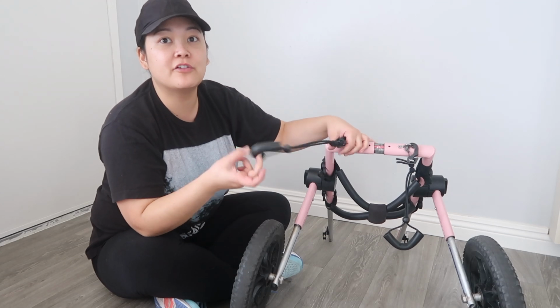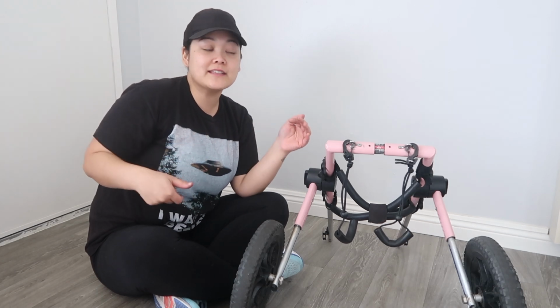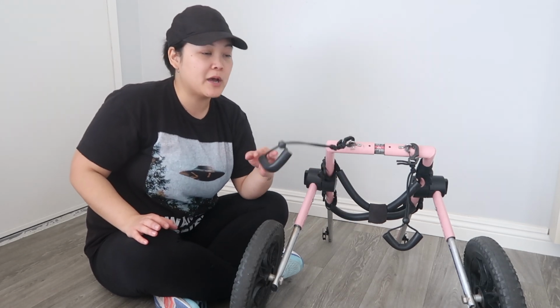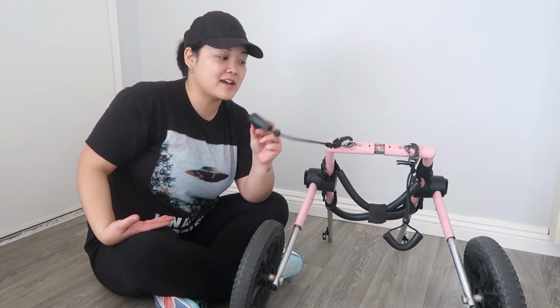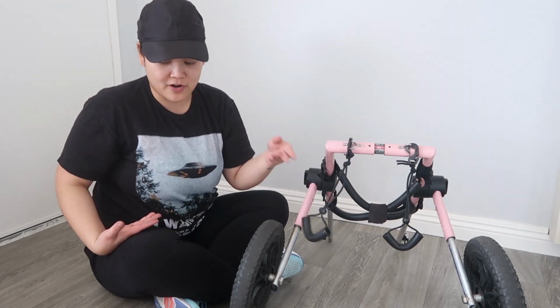But these are little foot straps. So some dogs that use wheelchairs can still use their legs. They just need that support from the wheelchair, so they don't necessarily need those, is what I'm trying to say. But if your dog is completely paralyzed like Zoey, you're definitely gonna need these. Otherwise, they're just gonna be dragging their feet and cutting up their skin. So that is what the little foot straps are.